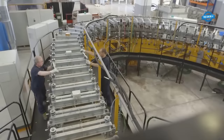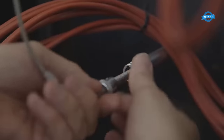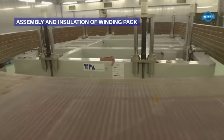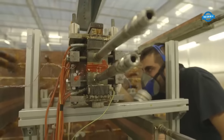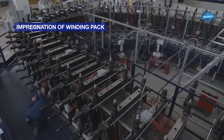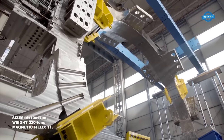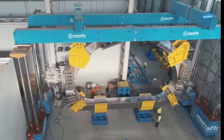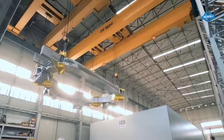The final manufacturing steps are performed at the ASG factory in Marghera, Venice, Italy. The process begins by bending 750 meters of conductor into a double spiral trajectory to form a double pancake. The conductor is made up of roughly 1,400 superconducting niobium-tin and copper strands fitted inside a stainless steel conduit of about 45 millimeters in diameter. The length of the conductor during winding needs to be controlled with an accuracy of 0.05 millimeters per meter.